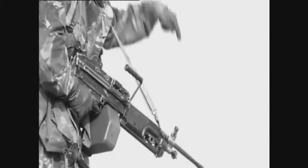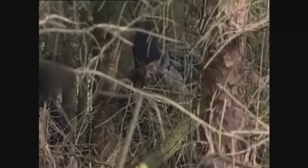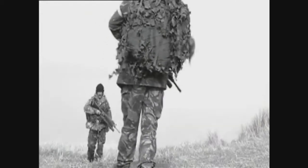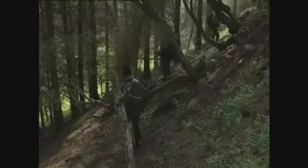Operating behind enemy lines means moving quietly and undetected. SAS teams have a system of hand signals to communicate with each other silently. Halt. Down on the ground. Obstacle. Friendly. Enemy. Recce. Listen in. Move forward. ERV, emergency rendezvous point. Mine or booby trap. Water. Building. Ambush left. Ambush right.